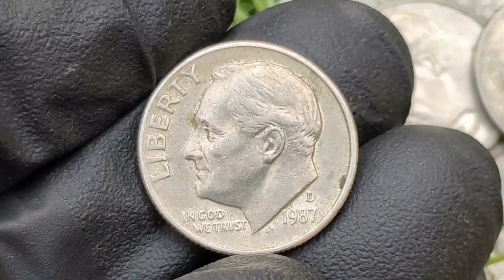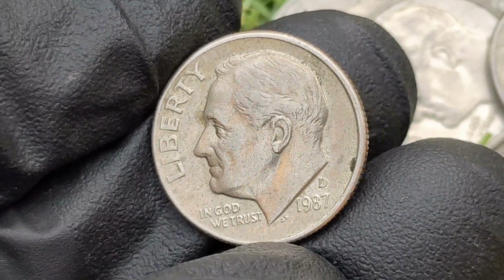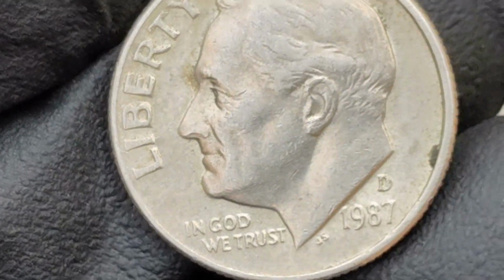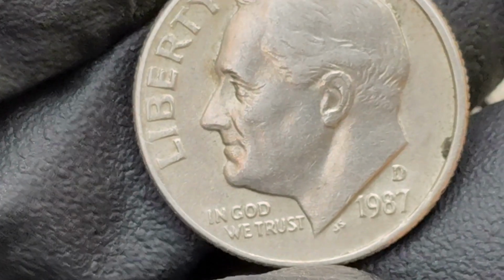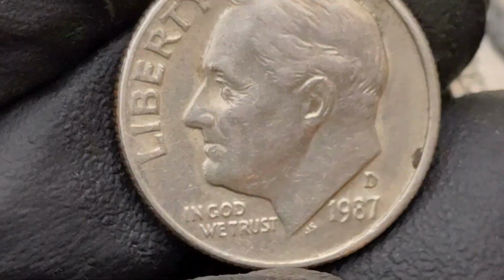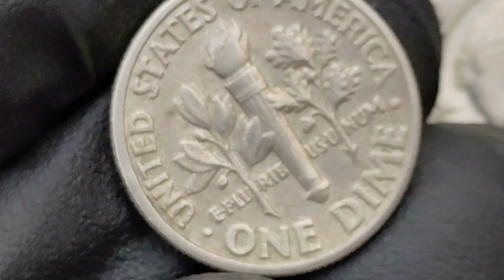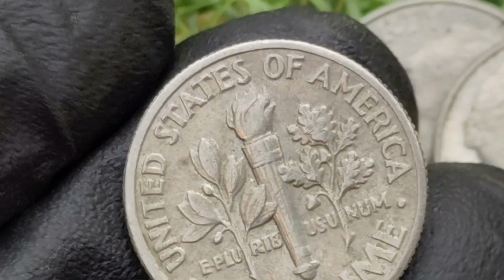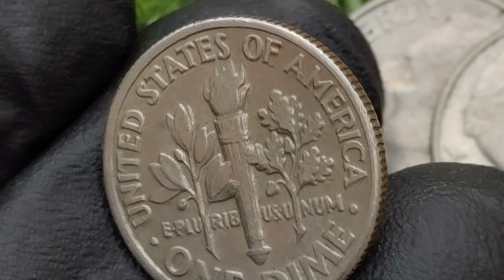Uncirculated condition. In uncirculated or mint state condition, MS60 to MS65, the value can be between $5 and $50, depending on the coin's luster, strike quality, and eye appeal. High-grade coins, MS67 or higher. Coins in MS67 or higher can be worth $20 to $70 or more, especially if graded by professional services like PCGS or NGC.